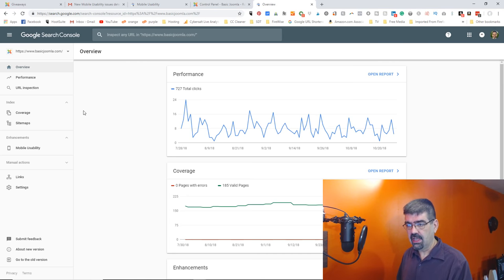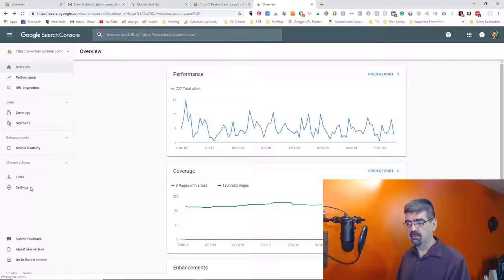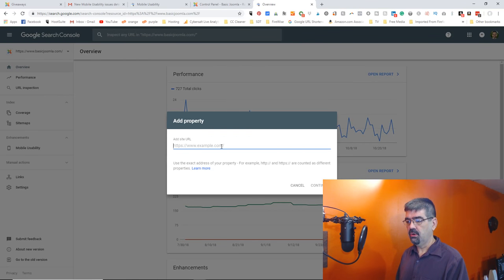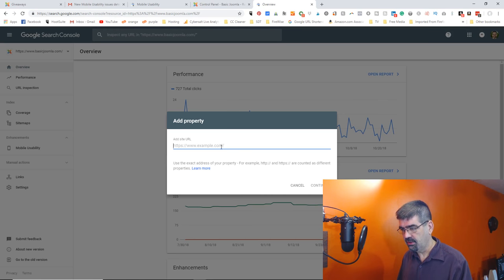So to add your site to Google Search Console, if you already have a site registered in there, you know how to, but it goes something like this, since I can't show you from having no sites registered. I'm just going to go down here, hit that drop down, add a property, and you're going to put in the URL of your property. One of the things that's really quirky about this, and you'll see the note there, is to use the exact address of your property. For example, HTTP and HTTPS are counted as different properties.